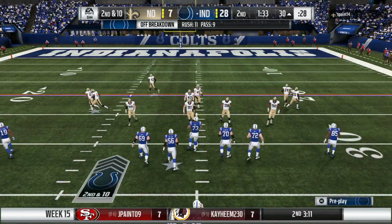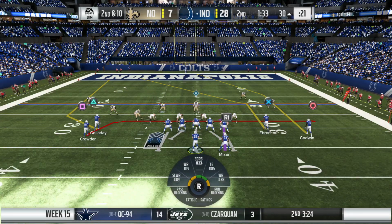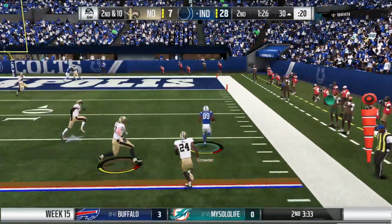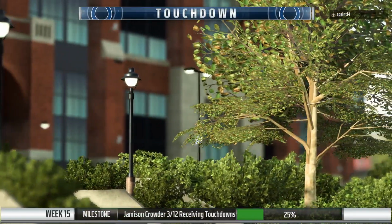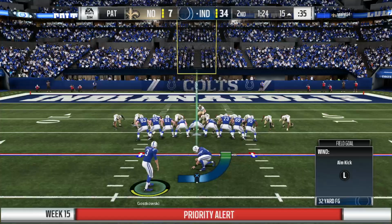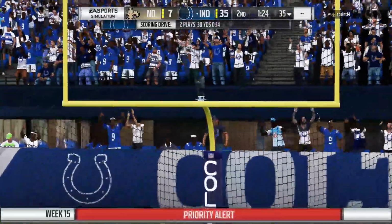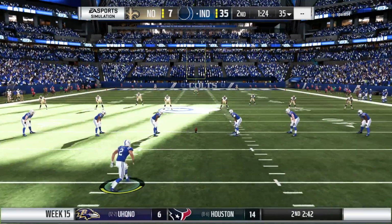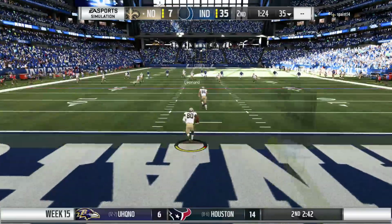Ball on the 30 as they come up, second and 10. Second and 10, Luck again. On the catch, it's Crowder. And he'll get into the end zone. Touchdown, Indianapolis. That's 3 touchdown passes now for Andrew Luck. And the Colts add on to their lead. Gostkowski the extra point. And a rout is on here in this first half. The kickoff team on the field now as they will send this one away. That's fielded in the end zone.